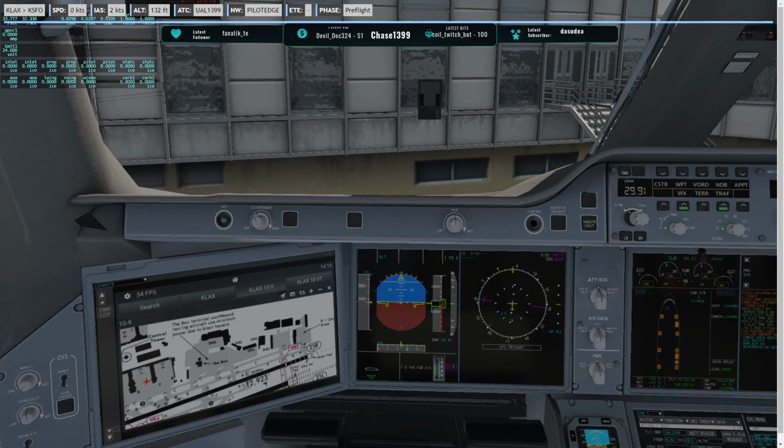Santa Maria Tower, November 160, Papa Echo, 8 miles to the north, inbound for landing with Zulu, Cat 4 rating. 160, Papa Echo, Santa Maria Tower, report midfield right downwind runway 30. Report midfield runway 30, right downwind, November 160, Papa Echo.